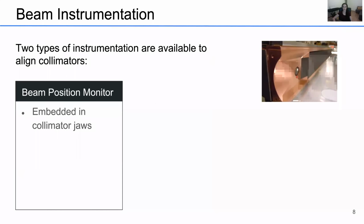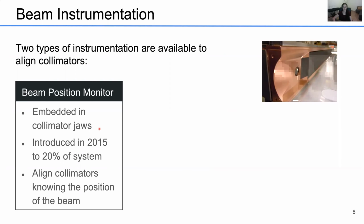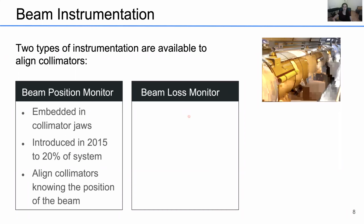BPM buttons that are installed in the collimator jaws directly. And these were introduced during the long shutdown before 2015 to 20% of the Collimation System. And these are able to align the collimators knowing the position of the beam. The other type of instrumentation used to align collimators are the beam loss monitors.